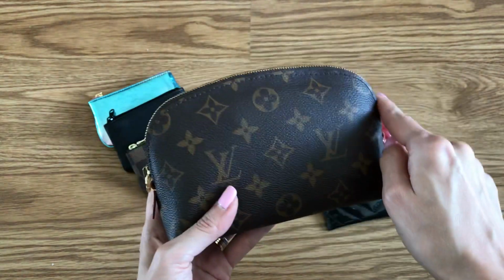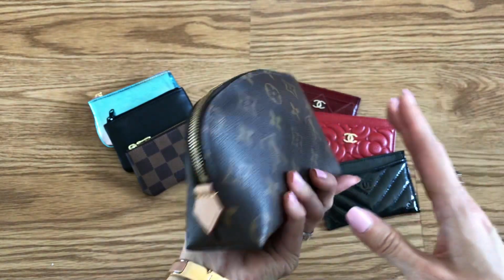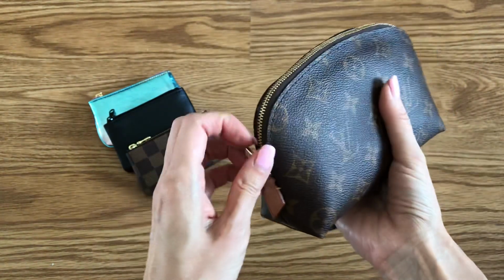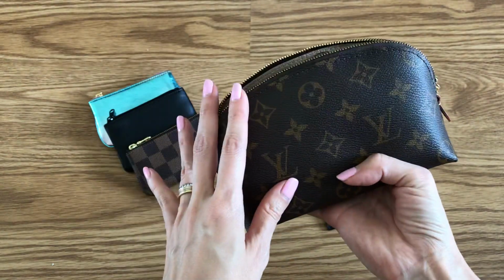This one too, I was kind of like, oh, it's so pretty. I love the half moon shape. I love the silhouette. It has kind of like a vintage look to it. I don't know why, the shape. Beautiful vachetta tabs on the side. This one is a made in France piece. I keep all of my regular kind of daily makeup in here.